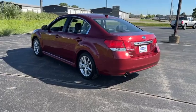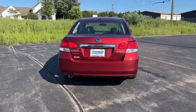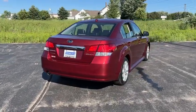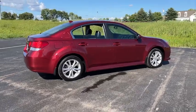Tire pressure monitor, all-wheel drive, heated mirrors, aluminum wheels, brake assist, traction control, stability control, daytime running lights, remote trunk release, driver illuminated vanity mirror.